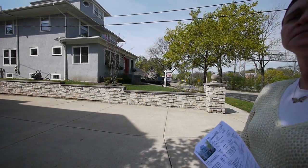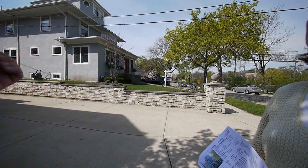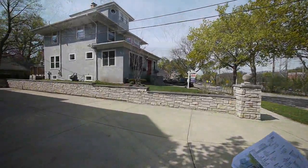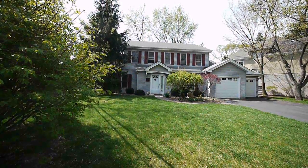So people really need to not judge based on the exterior pictures or what they see on the MLS. They need to come out and look at these type of homes from the inside, because they really are a pleasant surprise. We're at 422 Ravine, and this house is listed for $589. It has been on the market for quite some time.